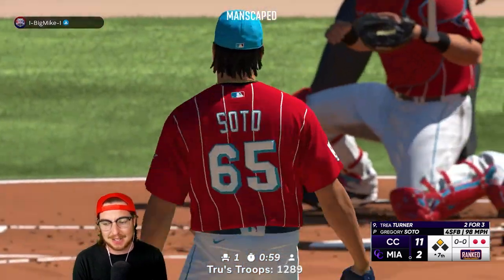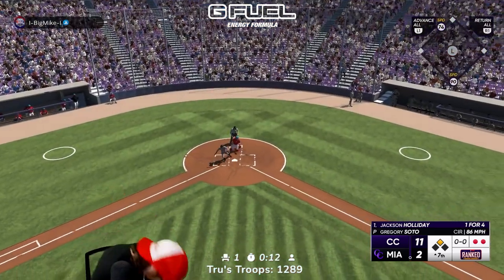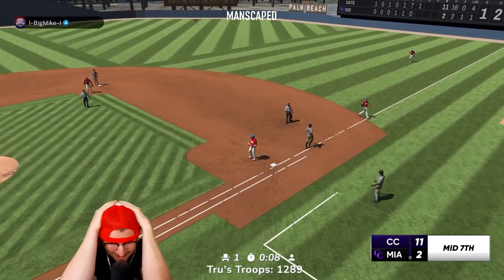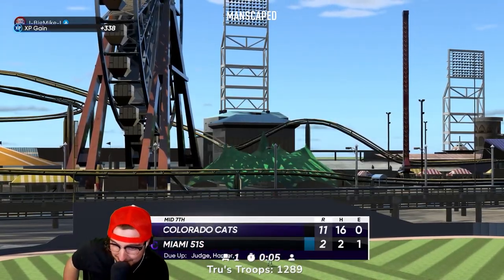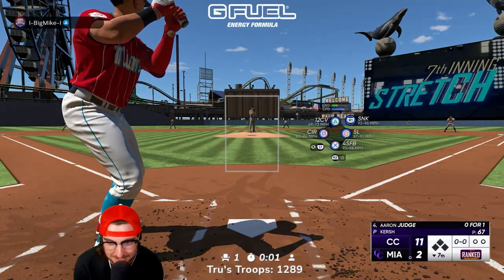Oh my gosh, that was a good heater, man. Two outs. Matt Holliday has a hit in this game. I meant Jackson Holliday. Jackson Holliday has a hit in this game. He has four at-bats that we're not going to talk about, though.